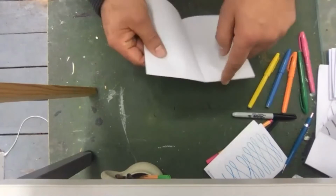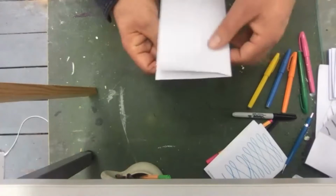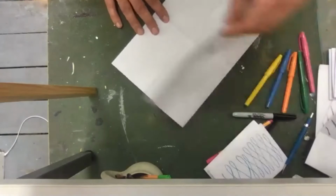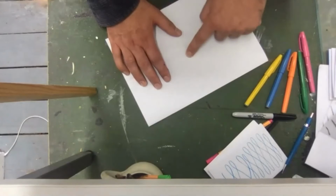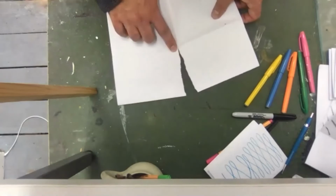And then you find the folded, there's two edges. There's an open side and there's a closed side here. So it opens up like this, and there's a closed side here. Now on this line, we're gonna rip. So you make a little tear. You don't tear it all the way down, you just tear it to here.